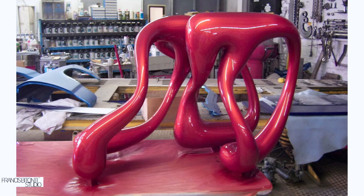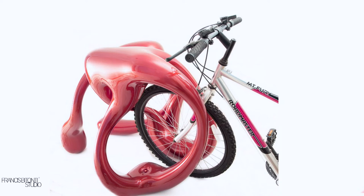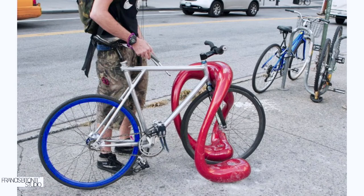These are some photographs. It came out really well. We made two of them. One of them got stolen. It's good. At least it was desirable. That was this one. I had to pay him $5 to put his bike in it.